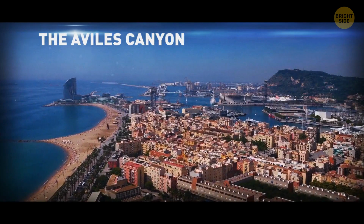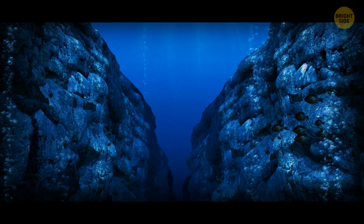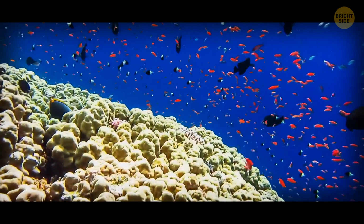The Aviles Canyon is off the coast of Spain. It's one of the deepest underwater canyons in the world, and it's one of the few places where giant squid live. It's famous for its white coral and the fact that it's insanely cold.